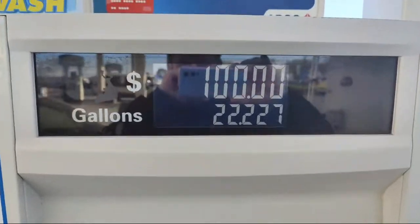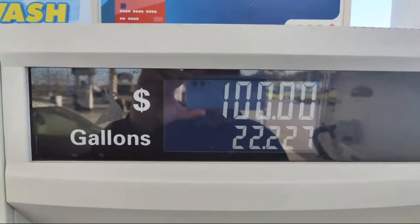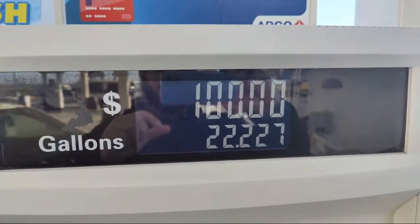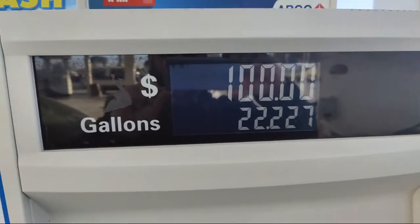Well, the reason why I gotta swipe it more than once, guys, is see how it only pre-authorizes your card for like $100. So that's not even close to filling this thing up. It's probably gonna take three times with this, looking at that. So I gotta swipe the card again.